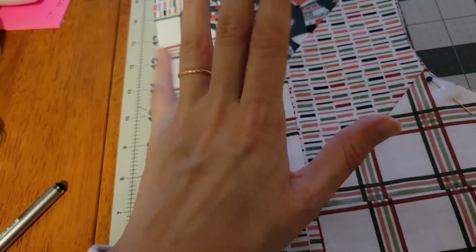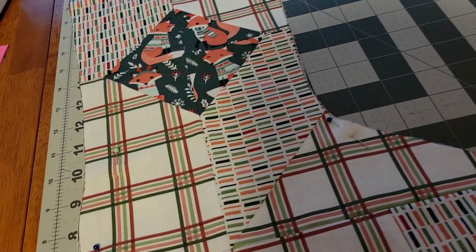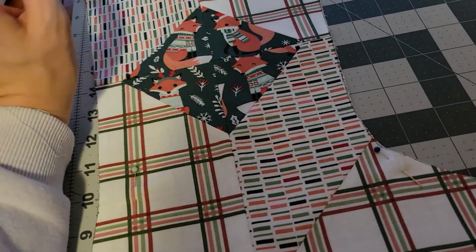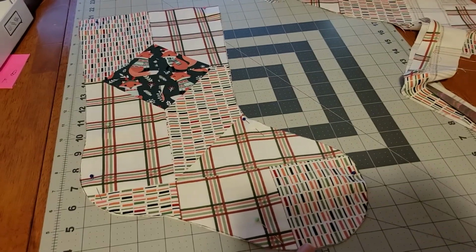I think I'm going to maybe take a break on this one now and start cutting out the pieces for John's. So yeah, I don't know. I need to read the instructions and see what part is next. But yeah, I think it's going pretty well, and I think this looks kind of cute.